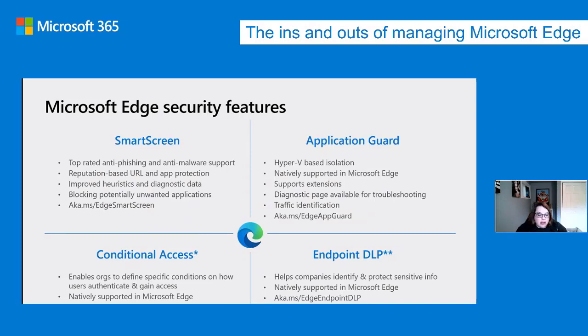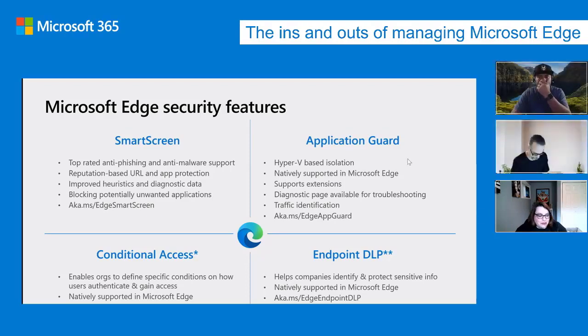And then of course, endpoint DLP, so data loss prevention. This came online late last year. So it helps companies identify and protect sensitive info. You don't want to copy and paste something. Do you really want to copy and paste that particular document over into a public share or onto Twitter? That's kind of everyone's worst fear, right? Copying and pasting something into a social network, and endpoint DLP will go ahead and help with that.